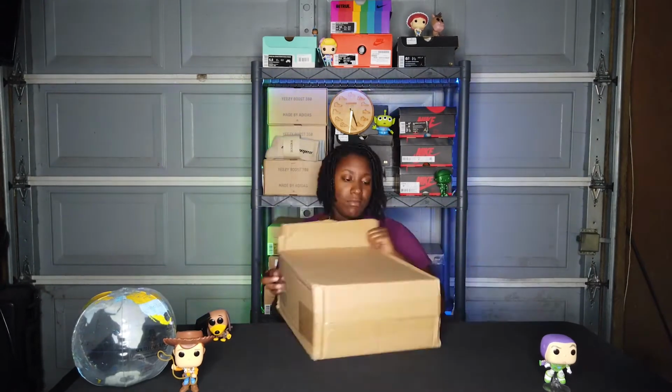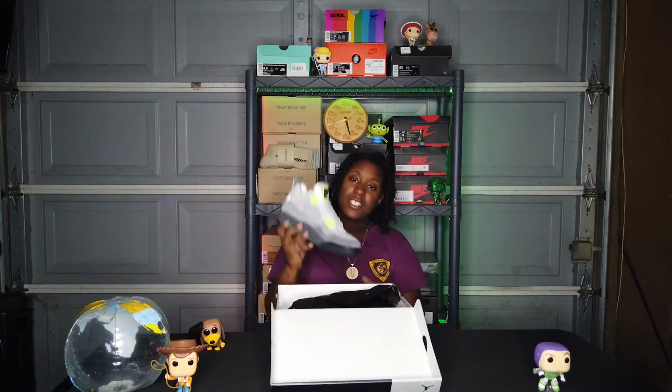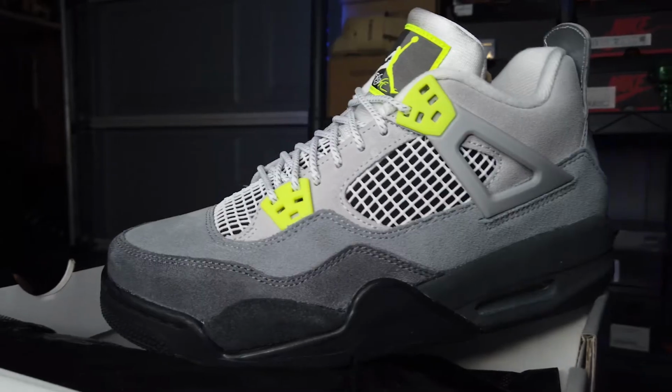We're ready to unbox this, so let's go. Oh yes. These are the Jordan 4 95 Neon.